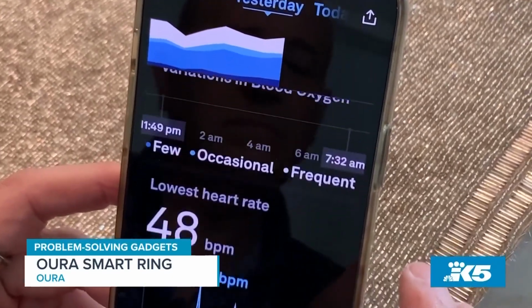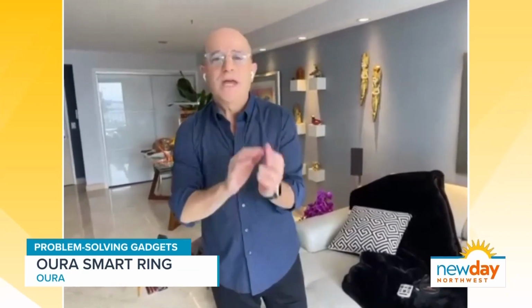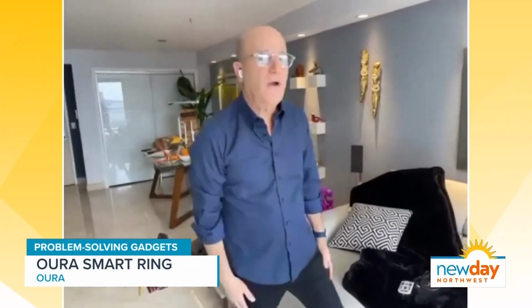It's great for giving you a sleep score, letting you know how well or badly you sleep. I could work on my sleep a little bit, but that's another story, a little TMI there. Very easy to use, and it syncs up really quickly.